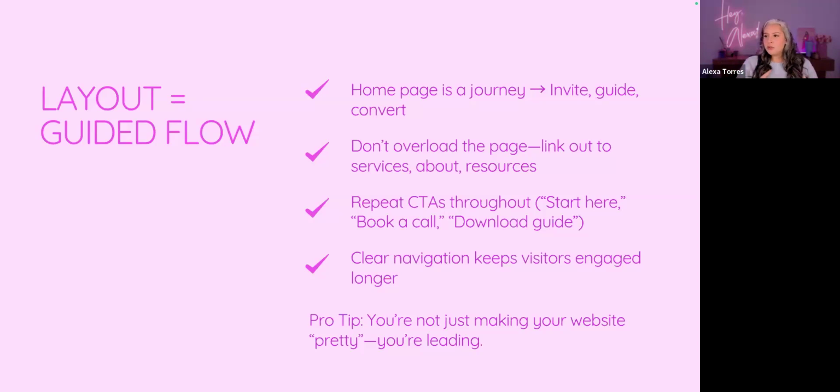Repeat CTAs throughout. So start here, book a call, download a guide. Guides, I'm not going to go into it today, but guides are great lead magnets to capture emails and start building an audience. It's also a way to start building authority and trust with people, so they think, oh, they actually know what they're talking about. So I definitely recommend that.